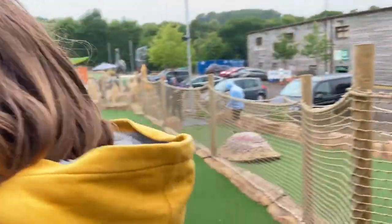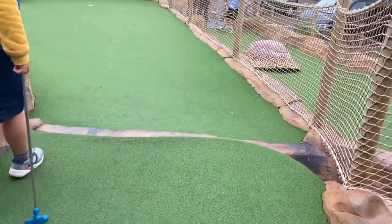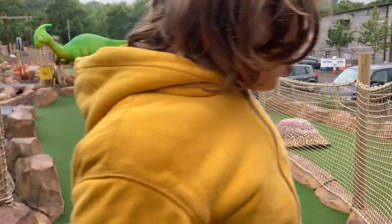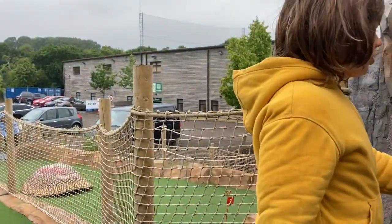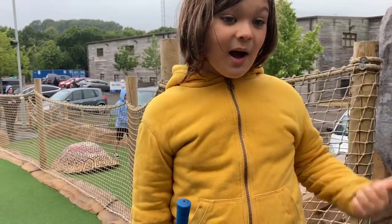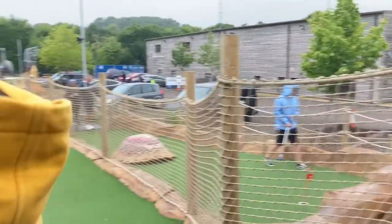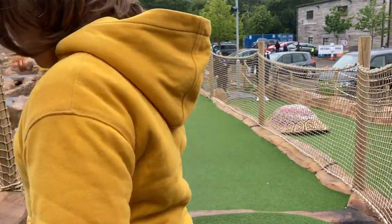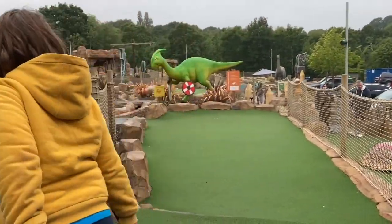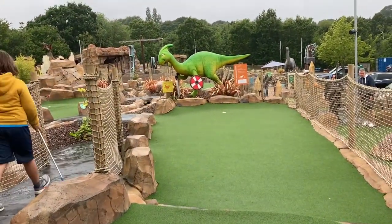Anyway, we're on number four now. This is a par three. On the last one, I scored a three. Mummy scored par two. And it was par two on that one, so yeah. Okay. We're hole four now, it's par three. We're right here next to this guy. What's he called?